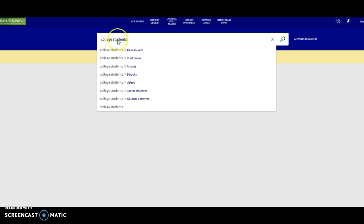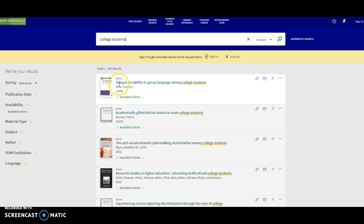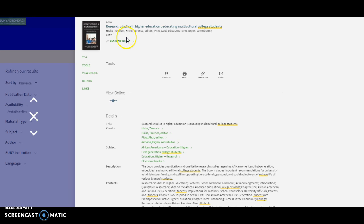So I put in a subject right here, college students. I'm going to browse down here to the drop down for ebooks. Here's our number of results. You can use various limiters. Look through the results right here. Click on one that looks interesting.